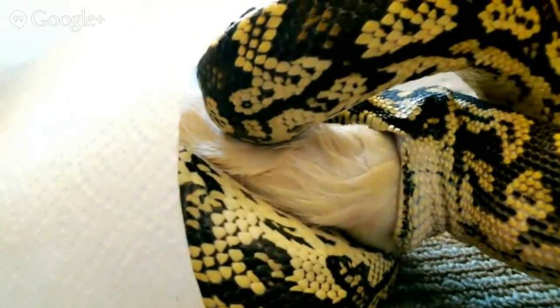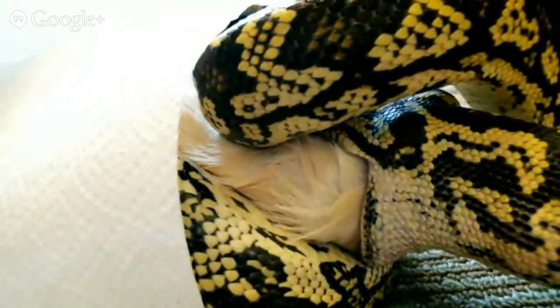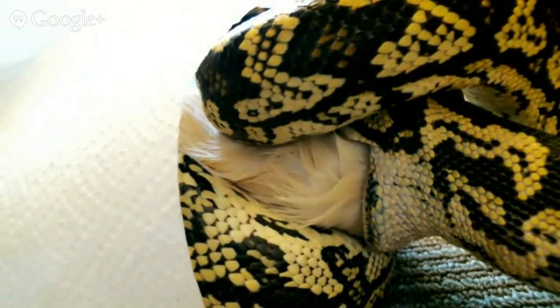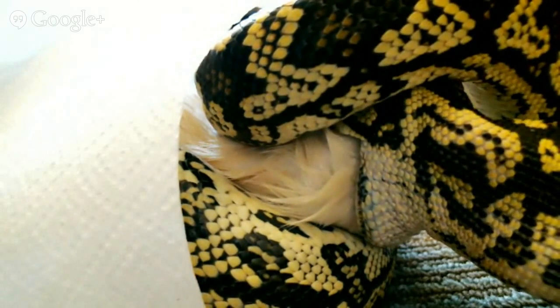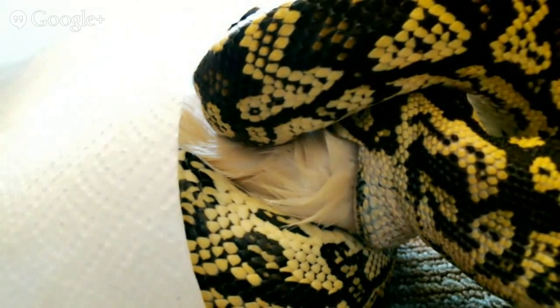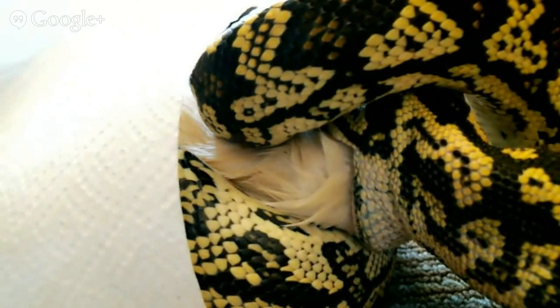The snake has pulled itself underneath the paper towels I have here, and I think that's on purpose. I think it's trying to hide from me. Like I said, it's feeling very exposed. Its only defense is those teeth, and those teeth right now are engaged in making sure it can eat. So that's why I think it's trying to hide from me, as I am a big giant predator that it's afraid of.